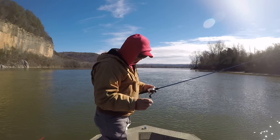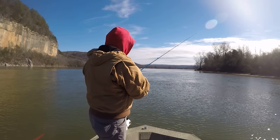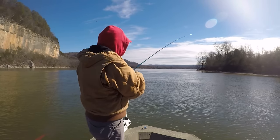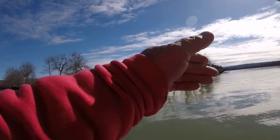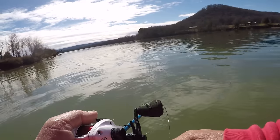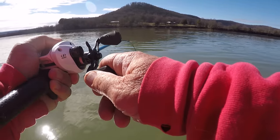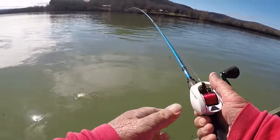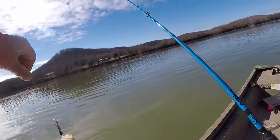Okay, now we're in 24 feet of water. I see some shad. They're running right on the edge of this. There he is. Oh, my. My, my, my. Come on in here. That's a big white bass. That's what we're looking for right there.